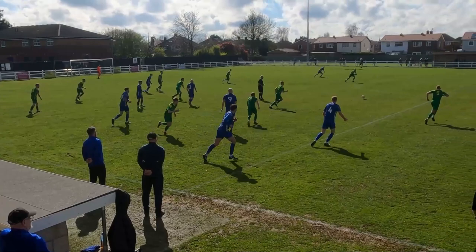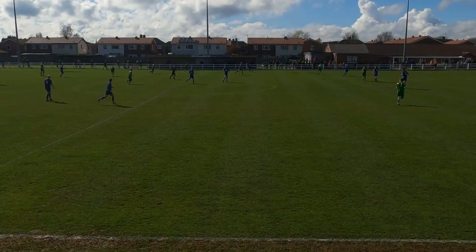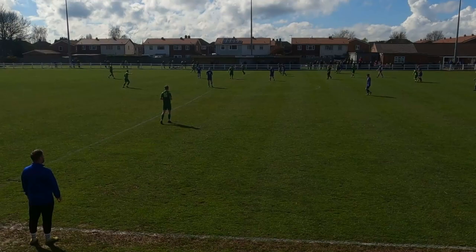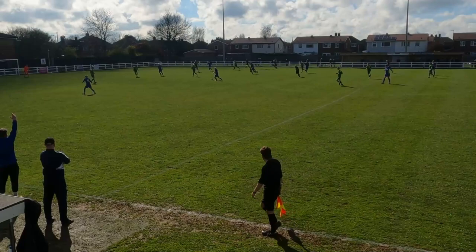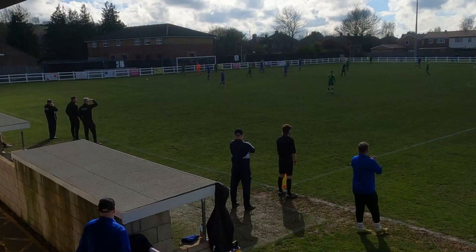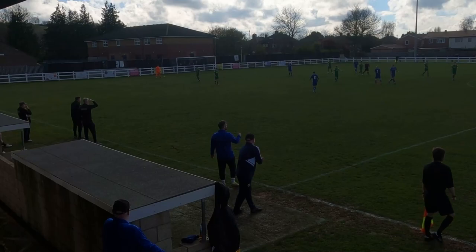Number 6 wins that back for Harrowby. Bit of a clash there. Holwell Sports win it back. King there can be through here to have a shot. Ooh, there was a shot there in the middle, I think by the number 11, but again, just too far to the left. It was the number 8.